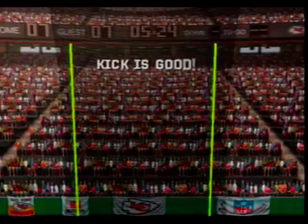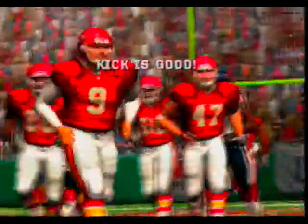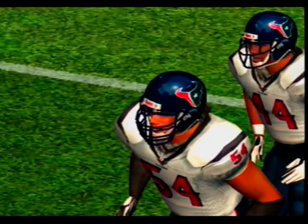The point after is good. The offense kept taking and taking, and the defense kept giving and giving till they finally got the touchdown.